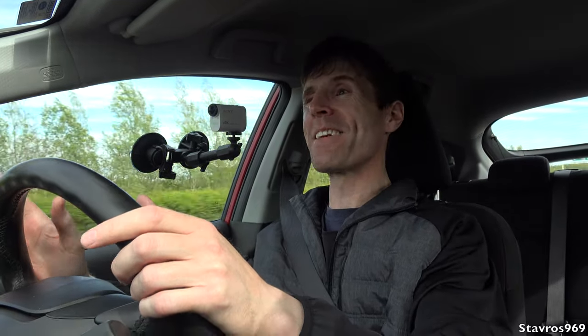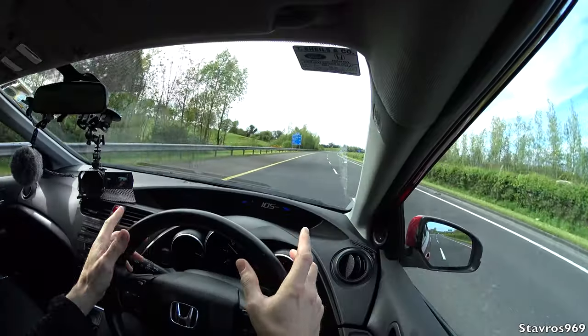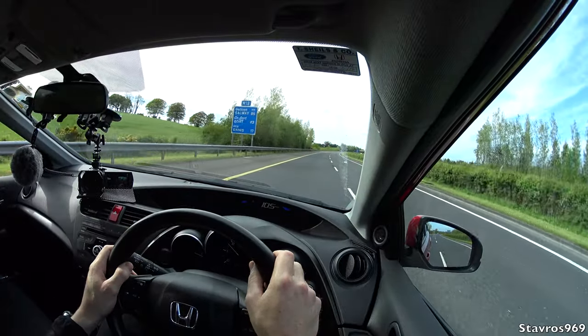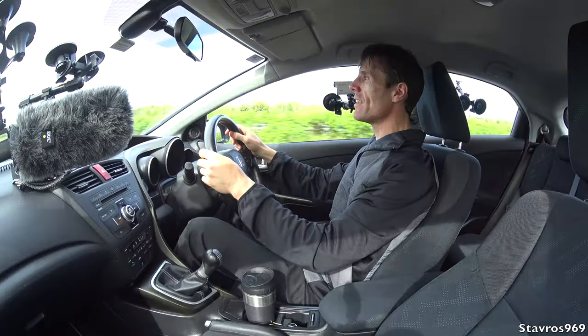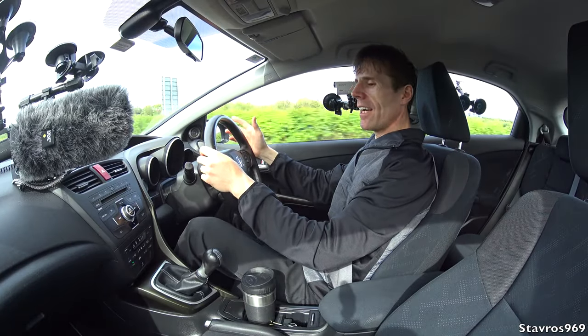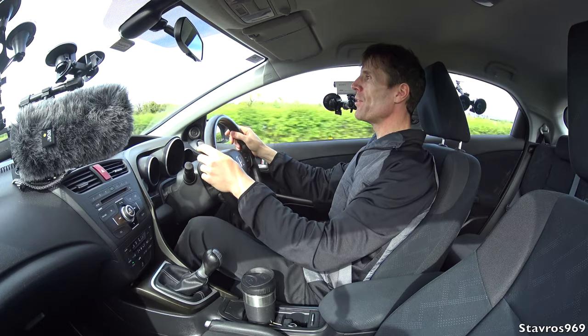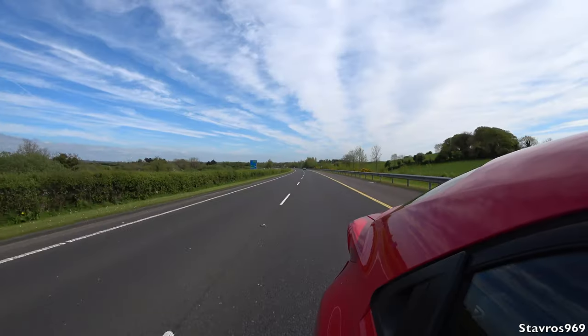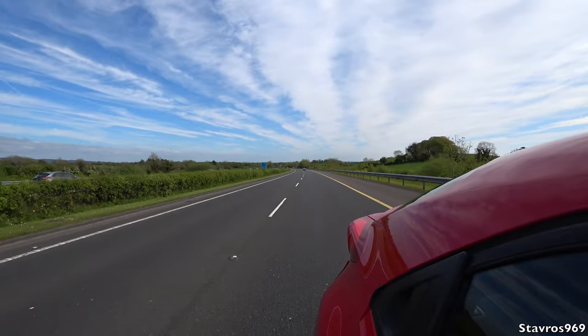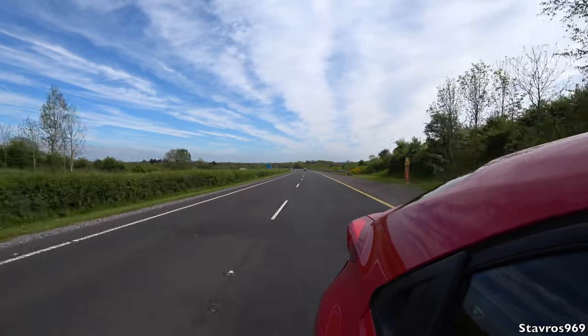About not even a mile up the road, I knew that this was the car for me. It had everything I would look for in a car of this size. Practicality, a great engine, 2.2 diesel, as I say, plenty of power. And this is the car that I went for. And I'm more than happy with it.